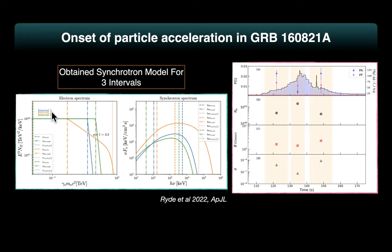For the third interval, in orange color, the main finding is the appearance of an extra power law, which indicates the onset of particle acceleration. Here, the evolution of outflow parameters is shown on the right side, where we observe a change in electron distribution during the burst.